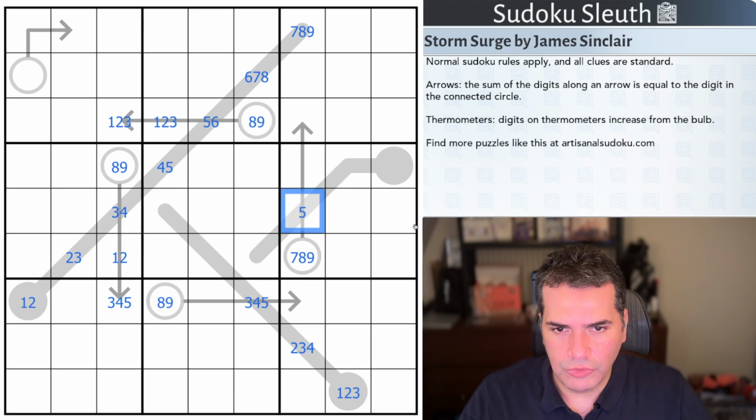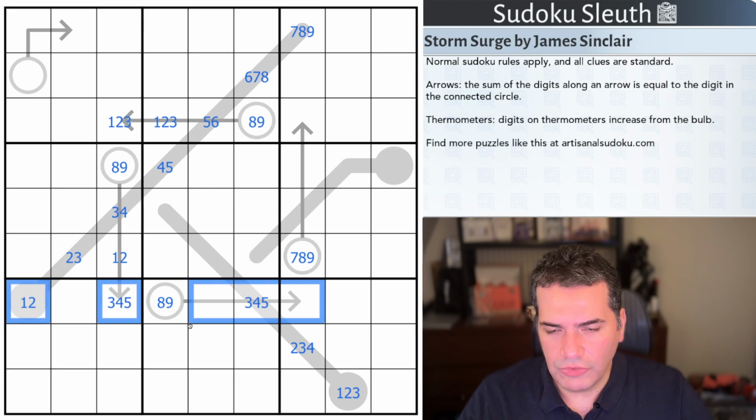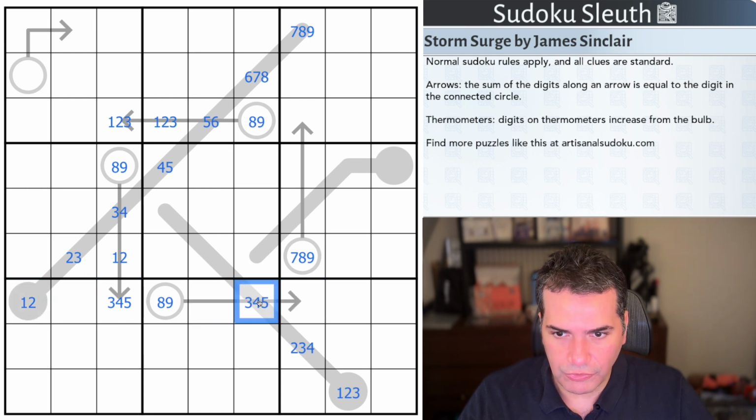I can't imagine this could be a 5, can it? Oh, hang on. Take a look at column 7. There's a lot of pressure on low digits. And I think it's the same thing in row 7. Chances are all of these are from the digits 1, 2, 3, 4, 5. Yes, in here, because the highest I could get on this arrow was a 5 because I can't have 1 and 2, so 6 would break it. So all of these are from 1, 2, 3, 4, 5s.